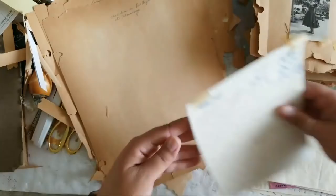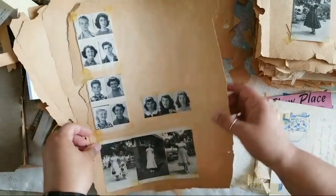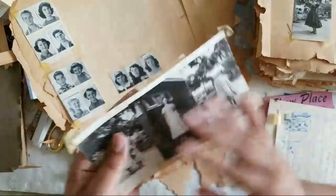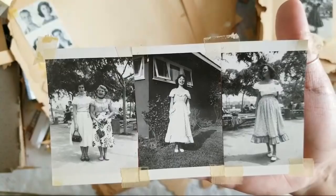I better make sure there's no, oh, some of these have stuff on the back. I better pay attention to that. She didn't do it on all, but some of them have stuff on the back. So this one does. This looks like maybe her junior high or high school class photos. See if I can get these off. So maybe this is Arlene. I guess we'll have to see. But look at her outfit. I love that. How cool.